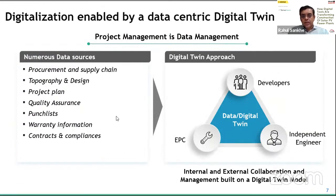So one of the approaches that we have taken while building our platform is what is called a digital twin based data model. Digital twins are something that is relatively new in the infrastructure domain, but they have been used for some time by the likes of GE, Siemens, and so on.